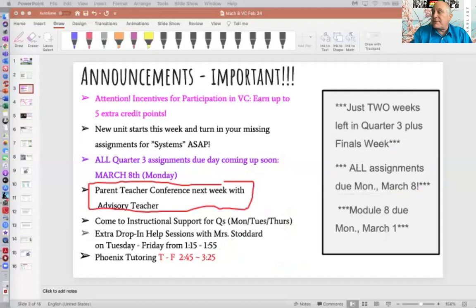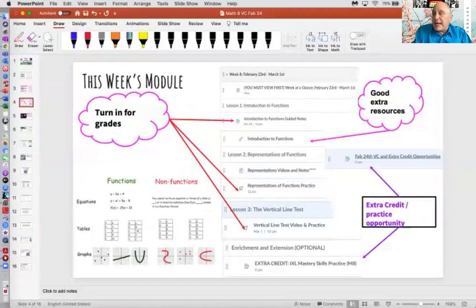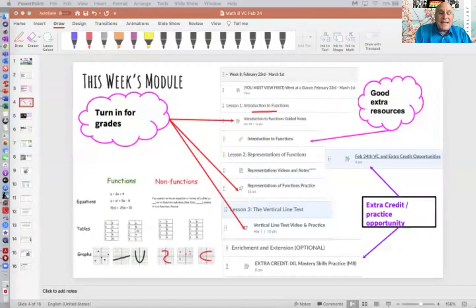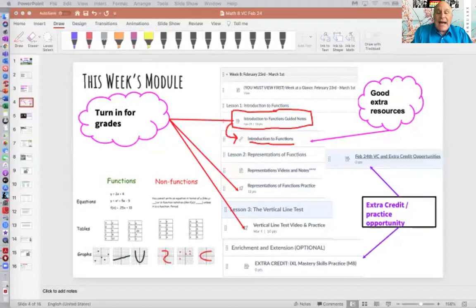Okay, moving on. This is what module 8 looks like this week. You have 3 things to turn in, but don't just jump to the assignment. If you jump to this assignment and you say, I have no idea how to complete these 4 pages of notes, it's because you have to go to this link here, read the chapter. This is an 8-page chapter, and as you're reading this chapter on introduction to functions, you complete your notes and then turn it in for 16 points.